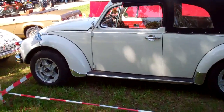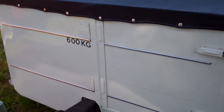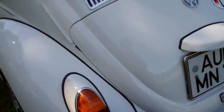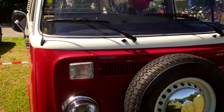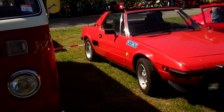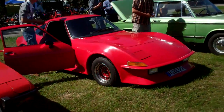What's better than a Beetle convertible? 1.5 Beetle convertible. 600 kilos. Whoa. That's all you need. Fiat. Opel GT.